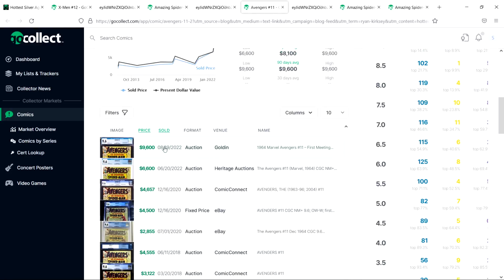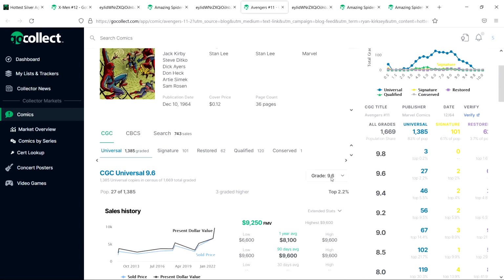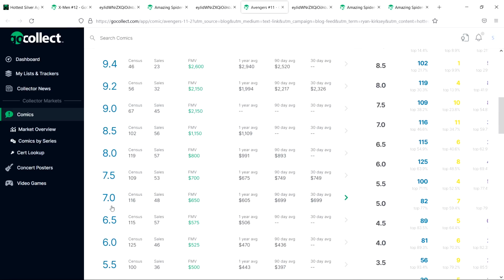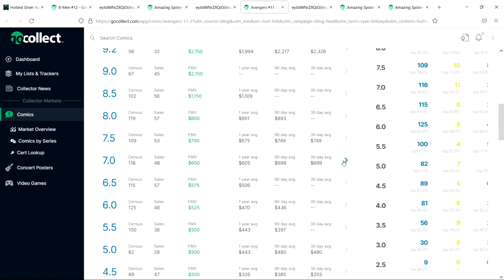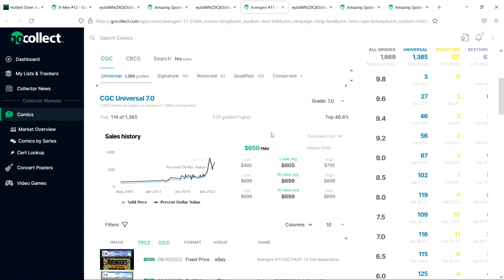That's a very impressive sale going on August 19th on Golden Auctions for $9,600 for this book. A very, very strong sale for this particular key. And then if we go down here, check out some of the other grades. 7.0s, 116 on the census, $650 for fair market value. 30-day moving, kind of right in line to that $700. Definitely starting to trend up overall.